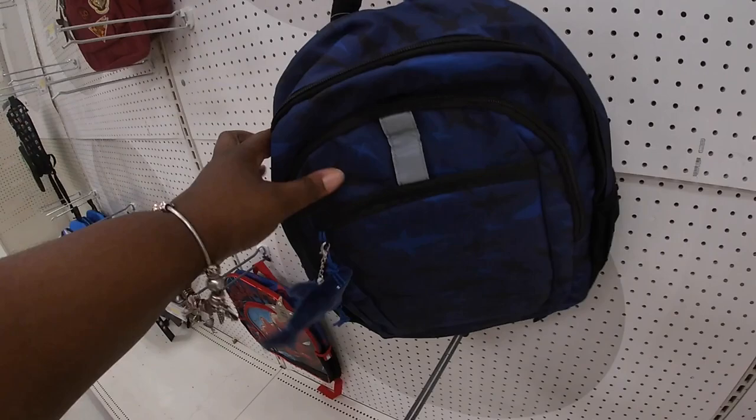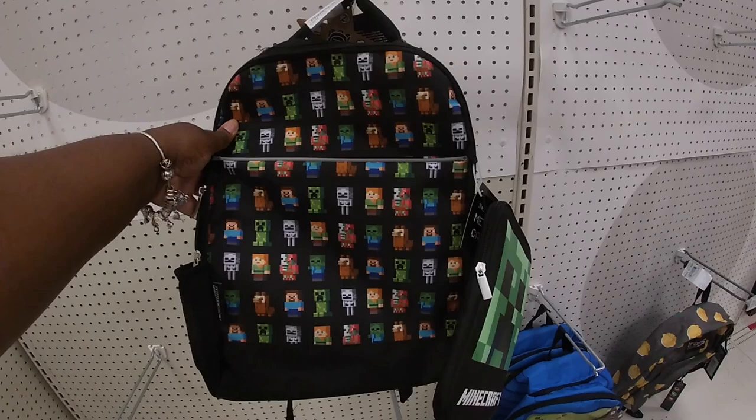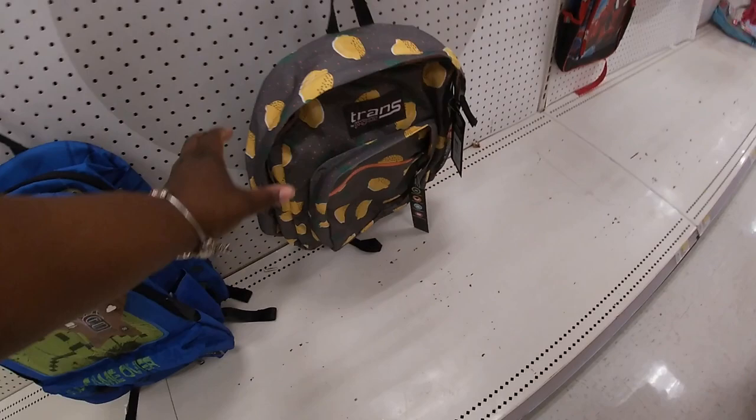Look at this, guys. The pizza. They have Minecraft. Is the Minecraft 30? Wow. Okay, Target. 30 for Minecraft. And this one, it says game over. And the limits. I can't fit that one.